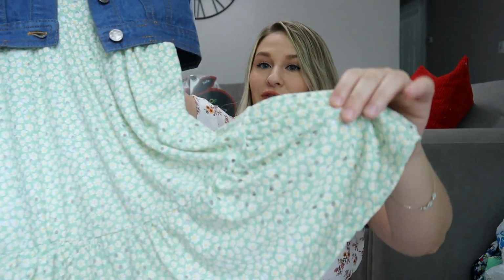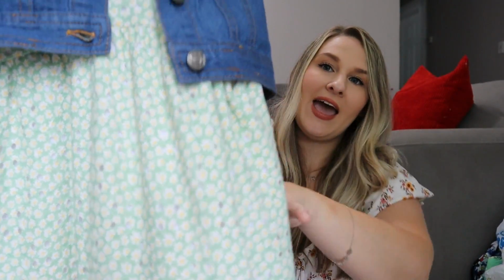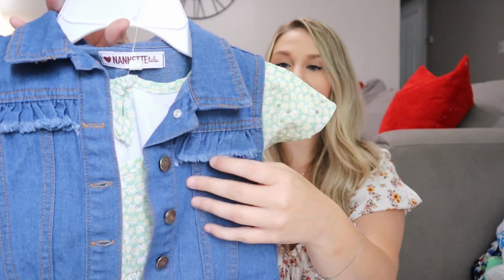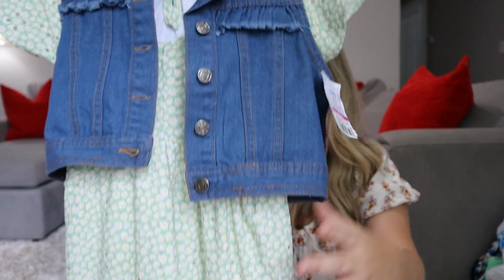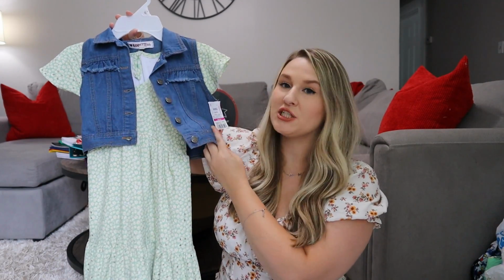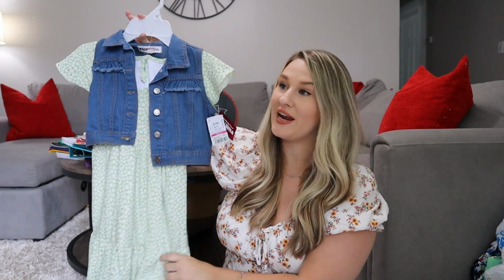It is a beautiful green dress with little flowers on it. You can see the little, looks like little daisies. And it has this little jean jacket attached, and I just thought that was so precious. I love the details of this little jean jacket, but this little jean jacket can actually be worn on other different little dresses, but I thought this was so cute for church and for school.